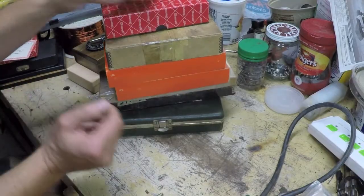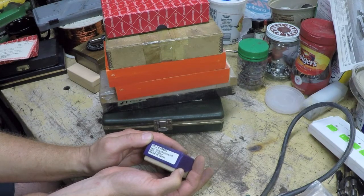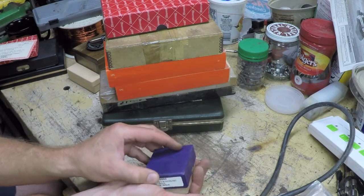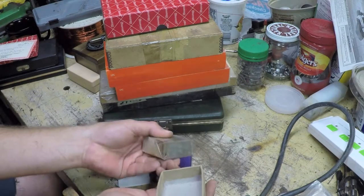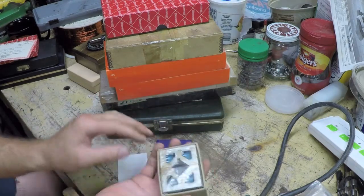Next stack. SKU 44560 cast iron V-block set made in India. 2-inch, 150mm. These got to be little ones. Oh yeah, okay. These look brand new, unused. Yeah, the way they're packed, those are definitely brand new, unused.